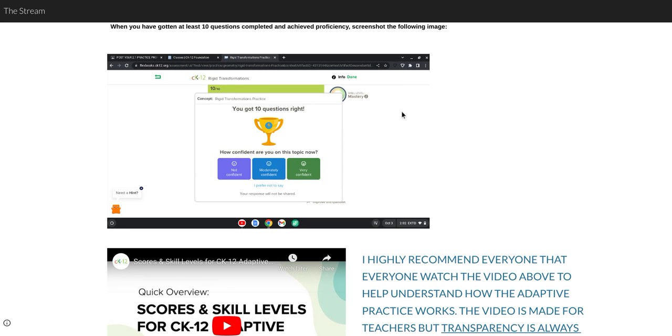So just please make sure that you do it, all right? That's a screenshot that I would like. Anything that I can see this level right here, I don't even need to see this right here, because I'll see it up here. All I need to be able to see is this part right here, and then how many questions you got correct right here.